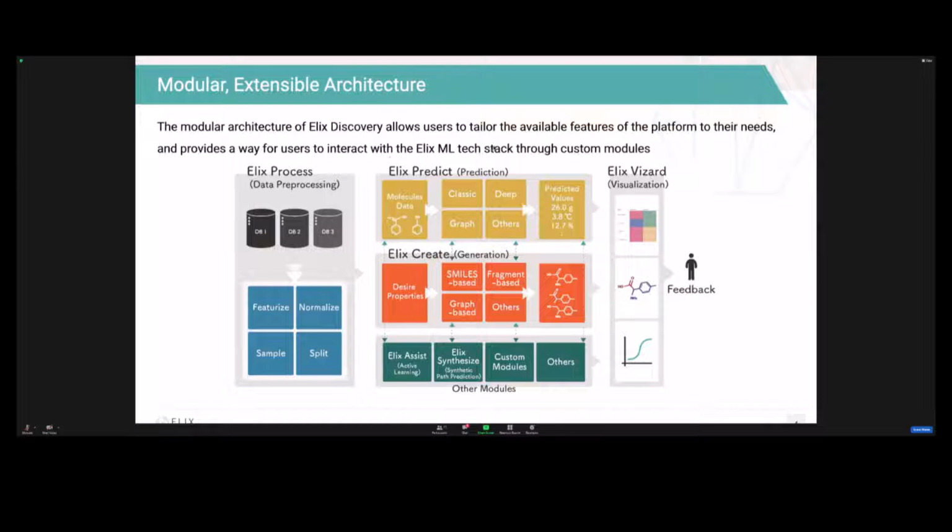We also have Elix Predict, Elix Create, and a series of other modules here. And these are really the heart of the Elix Discovery platform. Elix Predict contains all of our predictive models and is really the foundation. From here, everything flows. Within Elix Predict, we offer both graph models, which are really the state of the art within molecular sciences, as well as classic machine learning models, MLP architectures, because sometimes these actually work just fine for the tasks, but also provide an important baseline.